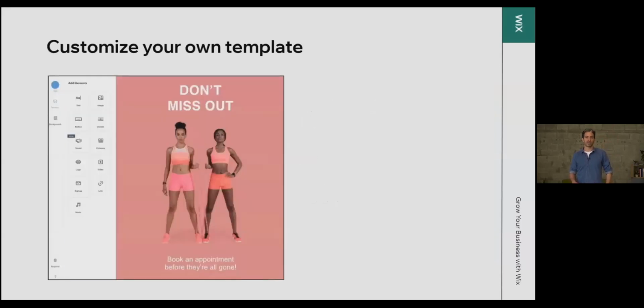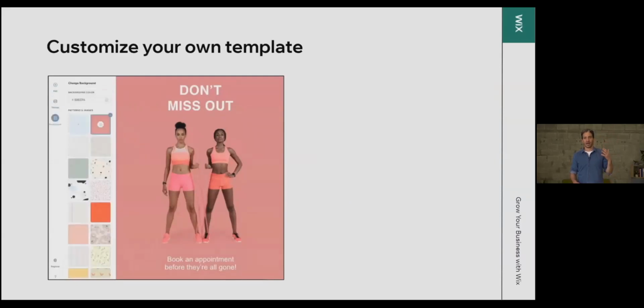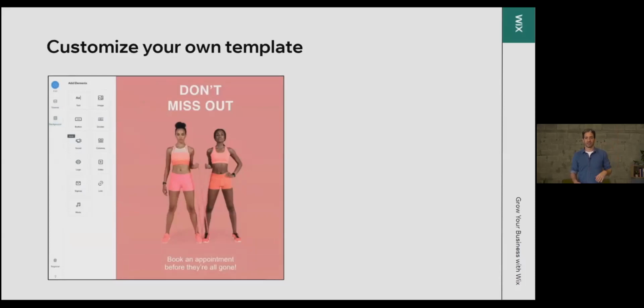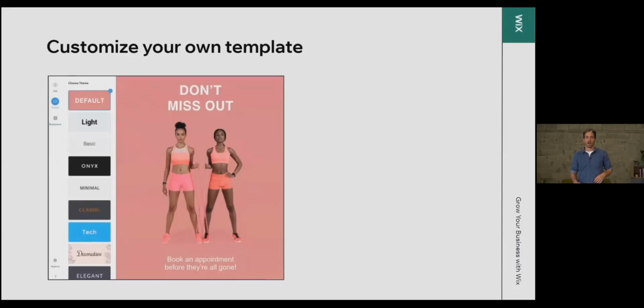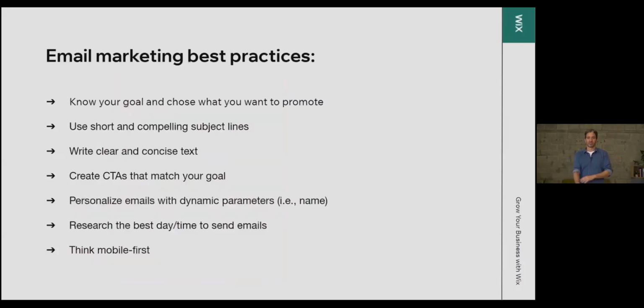The email marketing platform allows you to customize the content, design, colors, themes, whatever you want, in a very easy way. So you can create a lot of emails however you want to fit your business need. So let's go over a few email marketing best practices.